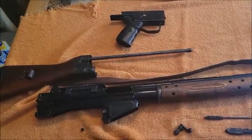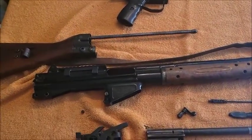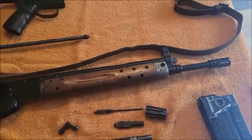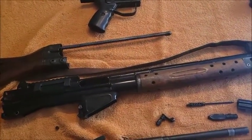So yeah, cool little battle rifle. Well, not little. It weighs like 10 pounds, and it's pretty long. I wish it had a longer barrel. That's another one of the complaints. It's only got a 17.9-inch barrel, I think. And that makes .308 perform a little poorly, but what are you going to do?